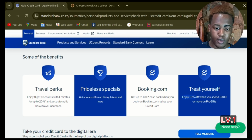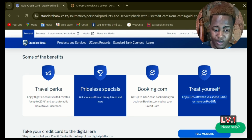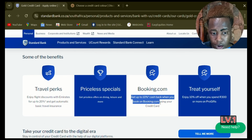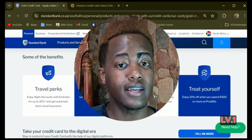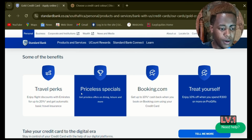So treating yourself comes in at 10% off when you spend 300 rands or more on Pro Gifts. Assuming that Pro Gifts is a shop for spending on gifts, I don't know what it is. You get up to 10% back in cash when you book on booking.com using this credit card. So 10% isn't a lot, but it is something when compared to the market value of our current economy.